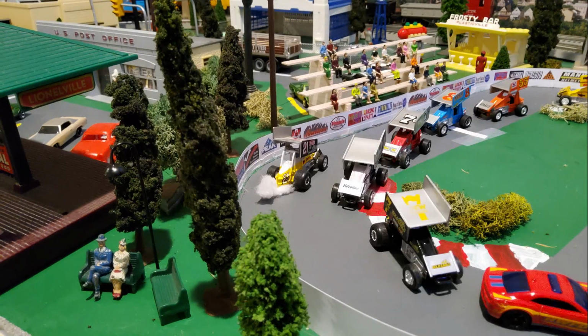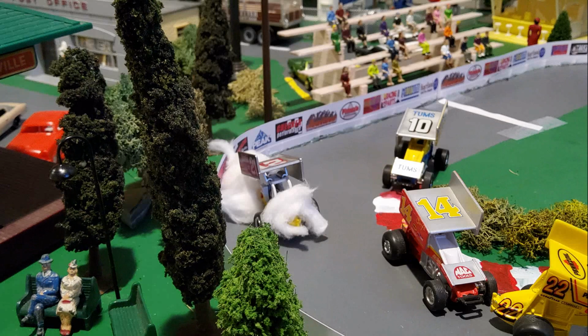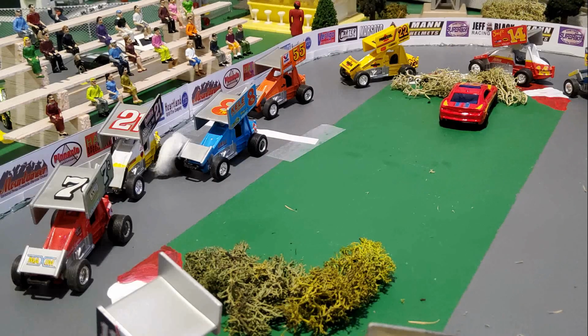See what happened. He got in there, and I went, bang. What do you think happened there? I think it was Jorge Barnes. Yeah, it looks like he spun him out, right? Well, Jorge Barnes being aggressive here.